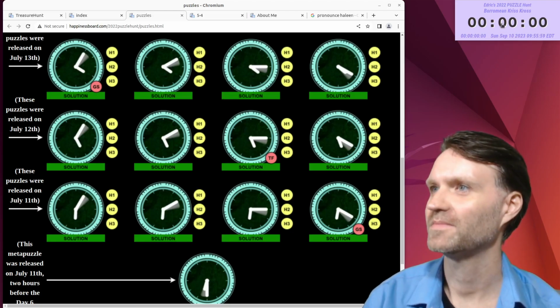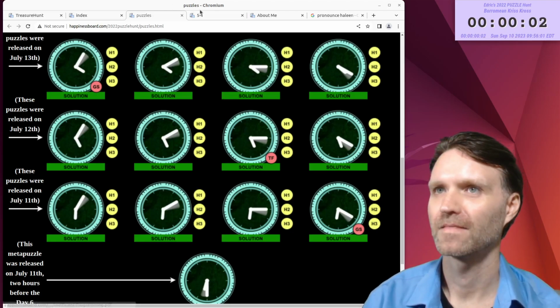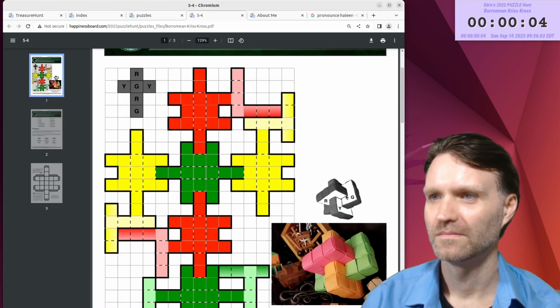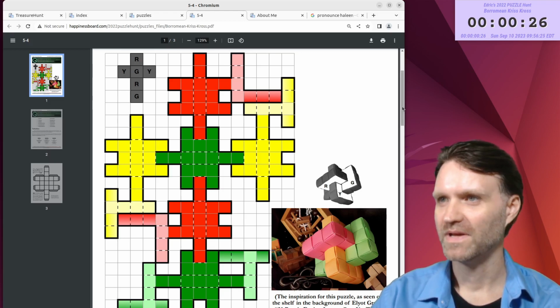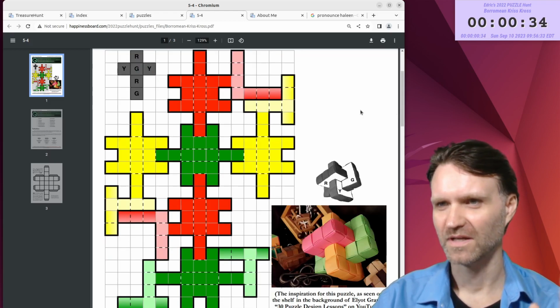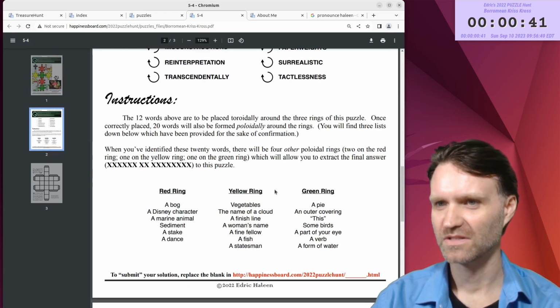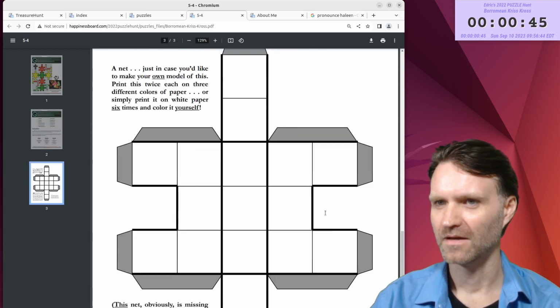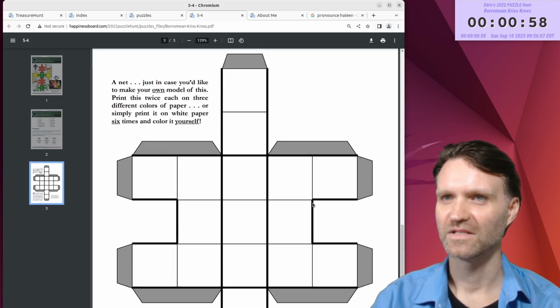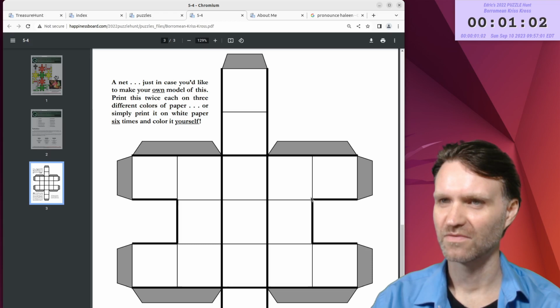All right, start the timer. So we've got 3 pages here. I'm not sure if you're expected to cut this page out or if it's just a diagram. This one has some instructions, looks like some clues and some words here. And this page, a net, just in case you'd like to make your own model of this. Print this twice on each of 3 different colors of paper.